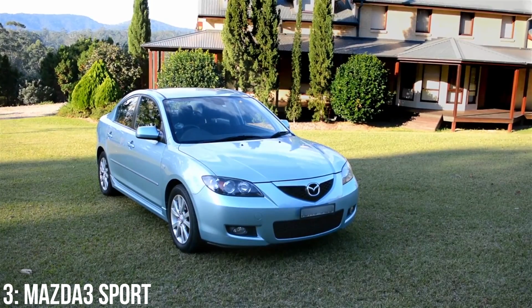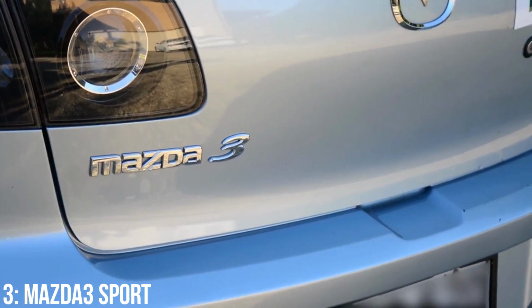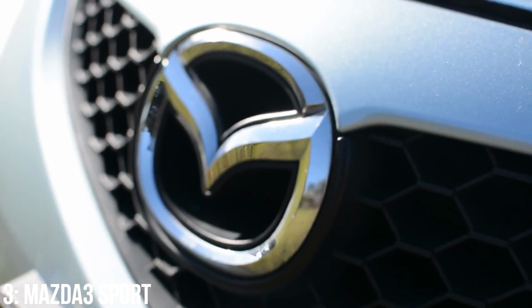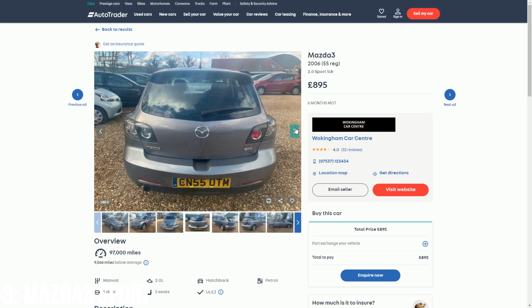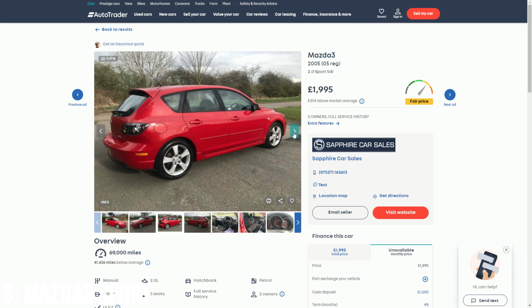which means that the socialites among you can actually comfortably fit an extra friend in, and no one has to climb over any seats. Take it from me, 4 or 5 doors on your first car is an absolute blessing. Despite having sport in the name, these start at around £1,000 for a well-used example, and for £2,000 you'll get one with around 70,000 miles on the clock.